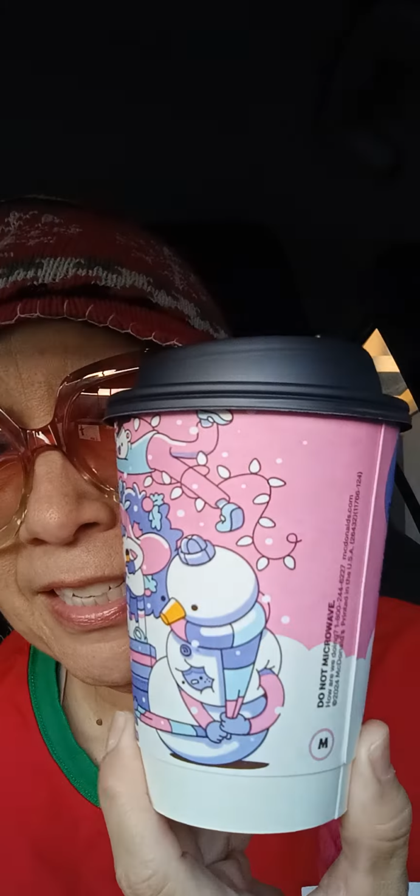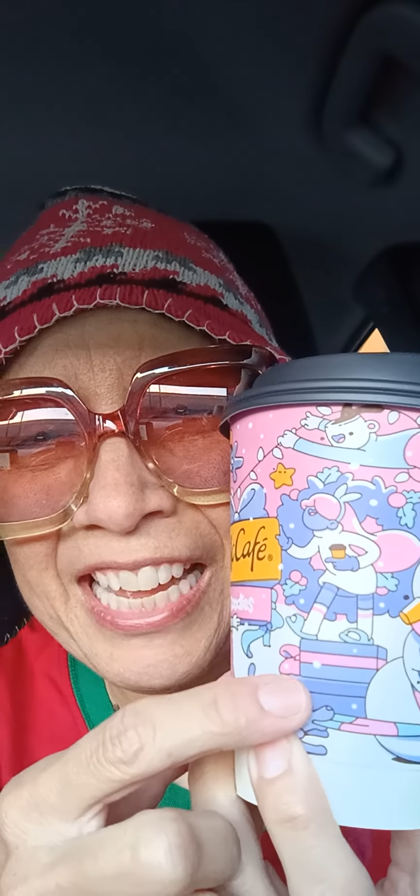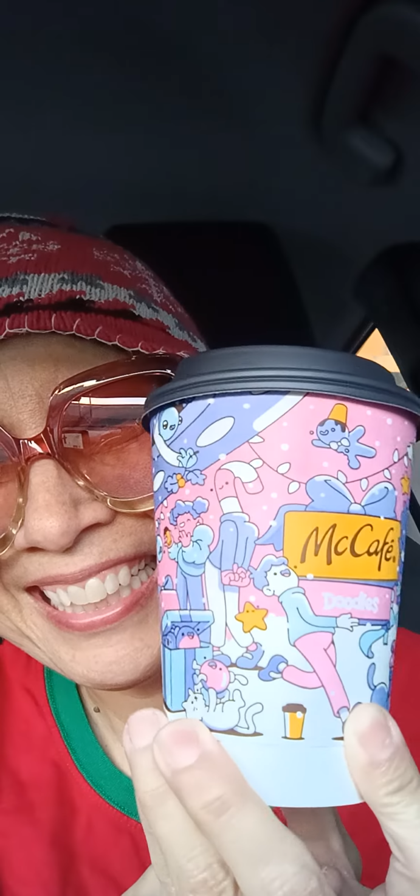They have their holiday cups, and I think this one's my favorite. They have three different designs, but this one's pink and periwinkle. Oh my gosh, this cup is adorable. Look at that. See where it says Mac Cafe and Doodles? It's a gift, and there's the bow on top of it. Mac Cafe is the top of the gift. That's the bottom of the gift.